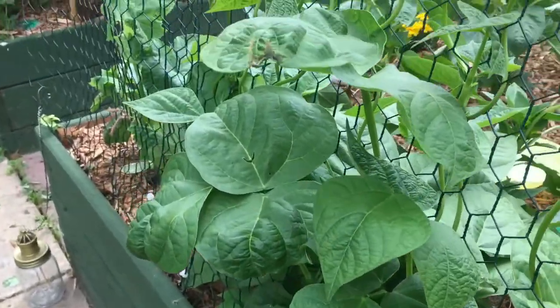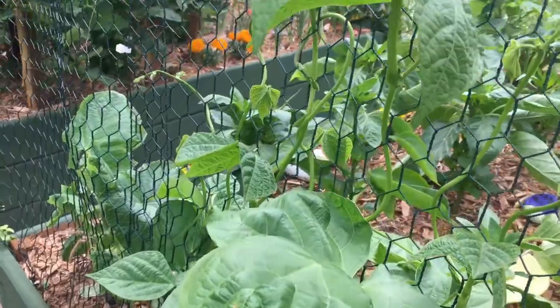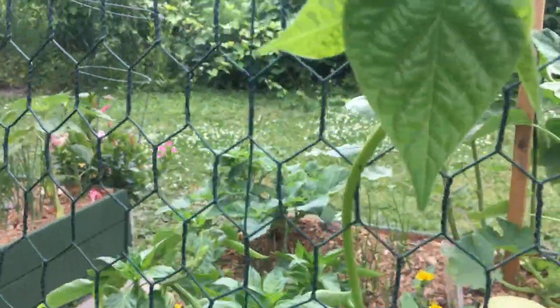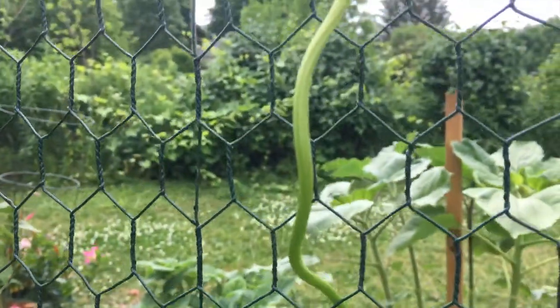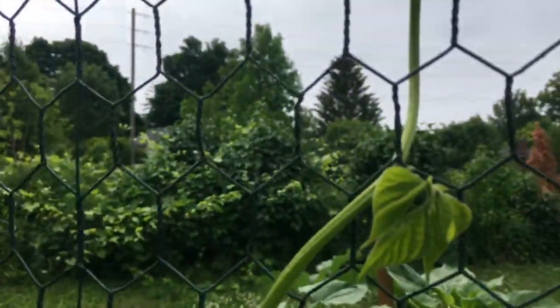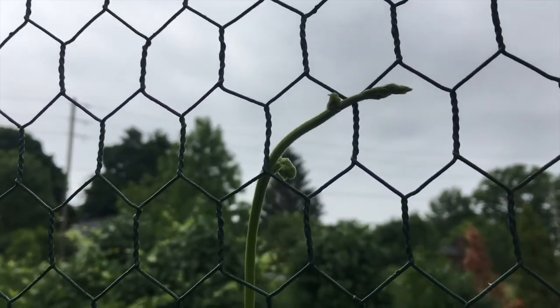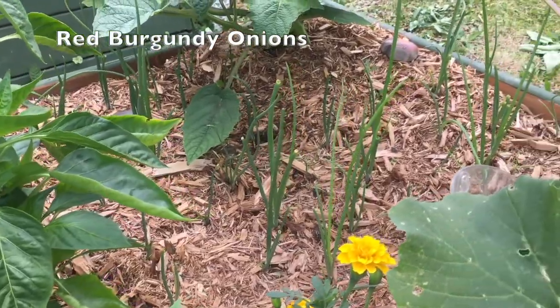And my pole beans. Wow, my Blue Lake pole beans really excite me. One of them, this tendril here, just is growing and growing and growing. It's literally growing inches, I'm not joking, inches a day. Last week I think it was as high as maybe my hip, and now it's up to my cheekbone. It's just crazy. Makes me so happy.